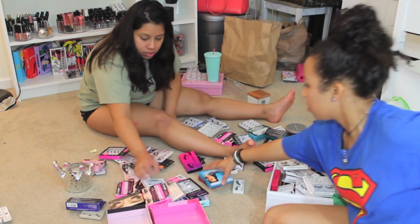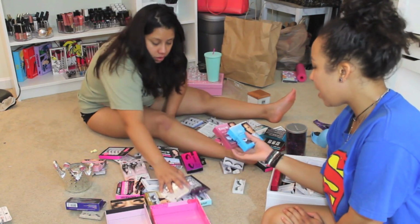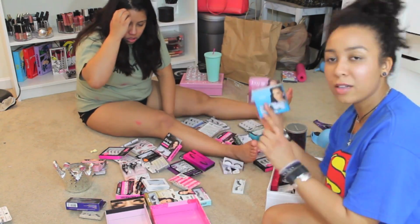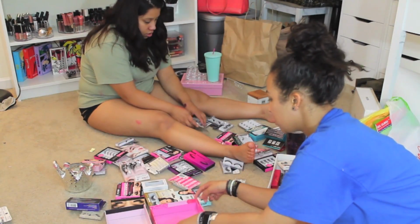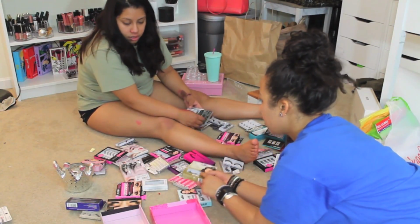These are the same brand. Is this Vegas Nay or Eylure? I think it's Eylure in collaboration with Vegas Nay, and I always say it wrong. These are some of my favorites. Oh, these are that same brand too. Like all the boxes like this.